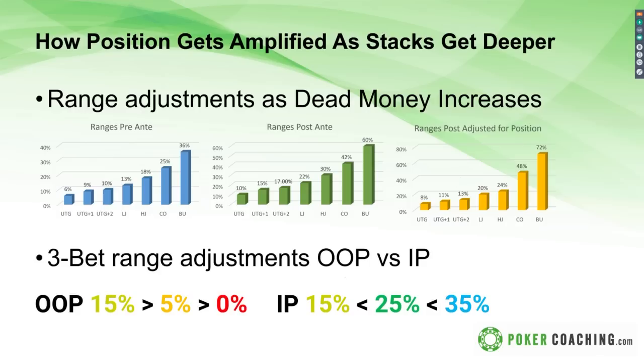And likewise, to counterbalance this, in position, as stacks get deeper, we can 3-bet so much wider. So, for example, if you're taking that loose strategy, button versus cutoff, and you want to 3-bet that loose opener 15% of hands, because maybe they're opening 25, 35% of hands, you want to buy the button, protect your position and lock it down for the rest of the hand. You might 3-bet 15% of hands. But once you get to 200, 250 big blinds, you can up that to 25%. 300 to 500 big blinds, you could go as wide as 35%, maybe even more.